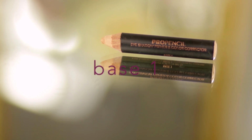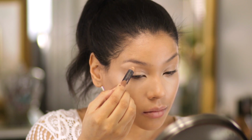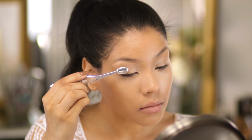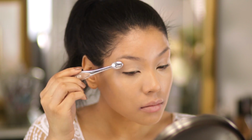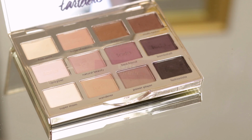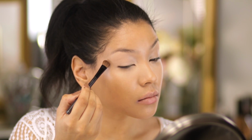To prime my eyelids, I'm going to use the Anastasia Pro Pencil, and I'm making sure to line underneath my brow all the way across too, because this will help me define the shape without having to use any color on my brow, so it helps keep the look a little bit more natural and softer because I don't want my brows to be harsh since this is a softer, girlier, flirty look. The Pro Pencil is a primer and color corrector, but it's creamy, so I still want to set that. So I'm going to take these two shadows from the Tartelette palette and pop that on top so that our base isn't sticky and we can blend our other shadows on top of it really nicely.